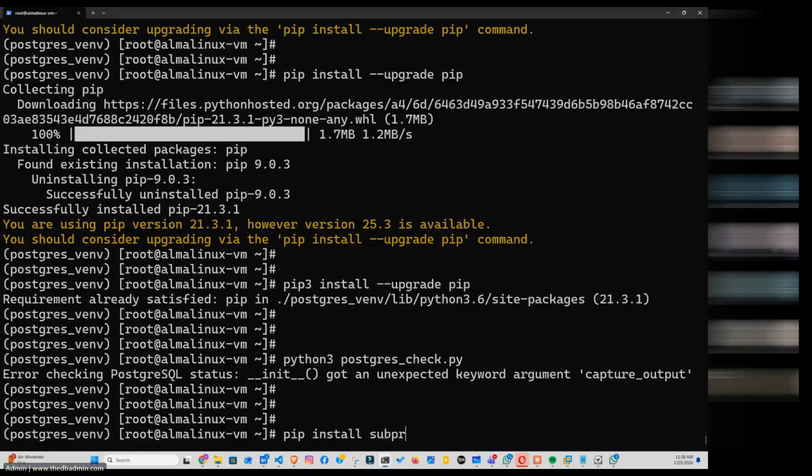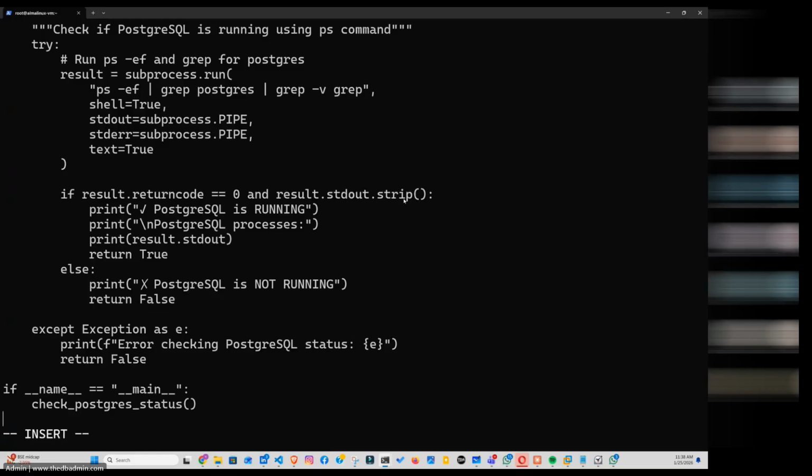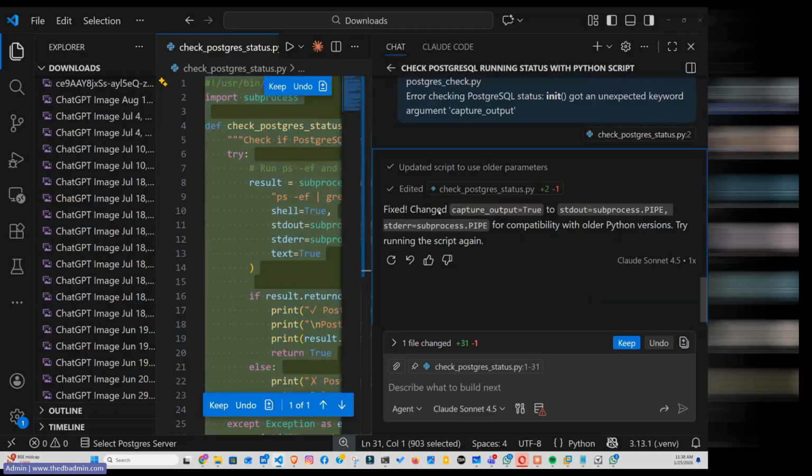Simply, new post check dot py. Simply go. So it has simply changed the capture output true to stdout.pipe. It was having some compatibility issue with the older Python version, so it has just fixed it.